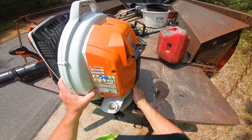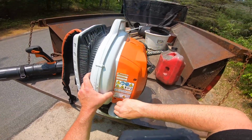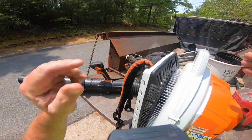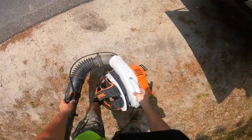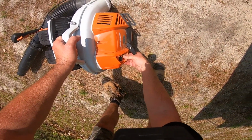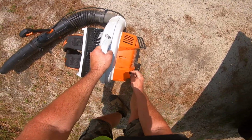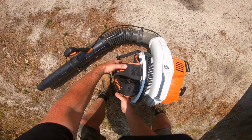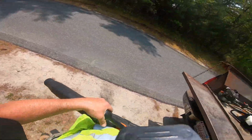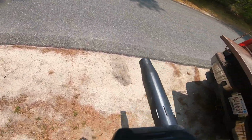Let's go ahead and lift that up, get some air bubbles. Now this thing, again, just a couple pulls, prime it, 1, 2, 3, 4, 5, 6, 7, choke it, pull one pull. Thing's got a cam in it. Cam guy.